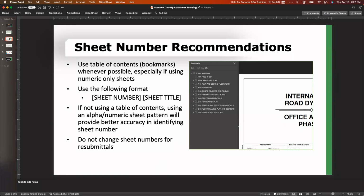If you're not using a table of contents, the system's automated identification of those sheet numbers will have much higher accuracy if you use an alphanumeric sheet numbering pattern to designate discipline, subdiscipline, followed by a number within that particular discipline. And one of the most important things to reiterate, and I'll hit on this here in a little bit when we go through the resubmittal process, is to not change sheet numbers between submittals. This is important to maintain those plans continuing to be versioned correctly. So then it's very efficient for the plan checkers to be able to review those changes within the context of what was submitted before and what is currently being submitted.